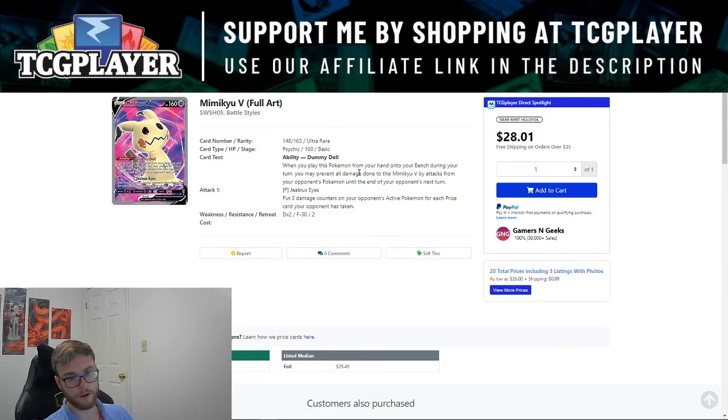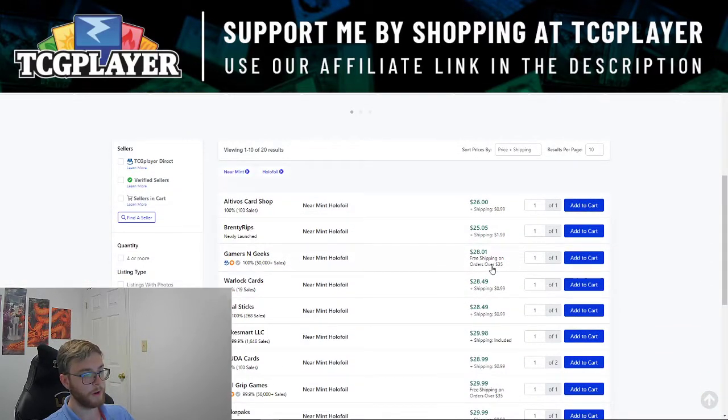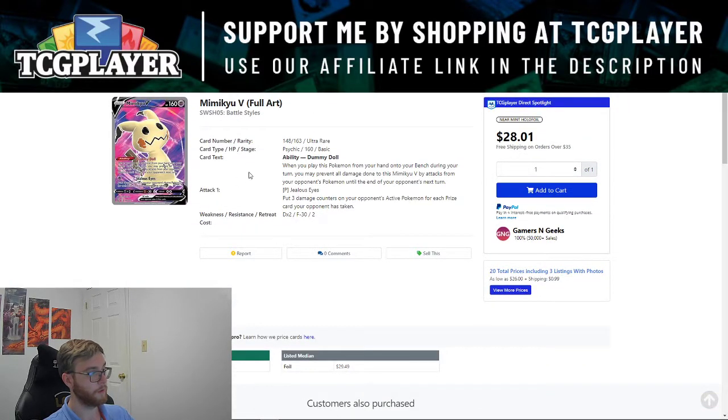I don't think this has been in our top kind of cut before, and this one's kind of popped up. This one at around $29. So if you opened it a couple weeks ago and you might have just put this aside, didn't think it was that good, take another look.